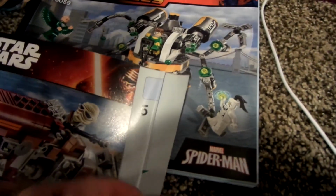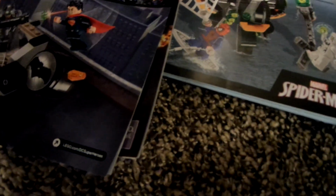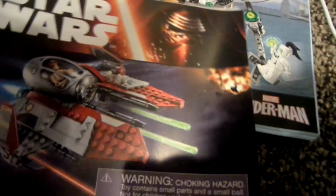I'm actually gonna keep Rey and the Unkar Goon, because I like that a lot. The Rey Speeder is just something I don't need. Here's this. I'm going to keep Superman and Kryptonite Batman, I should say.